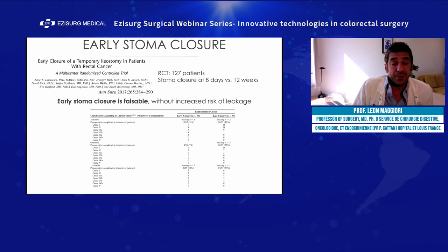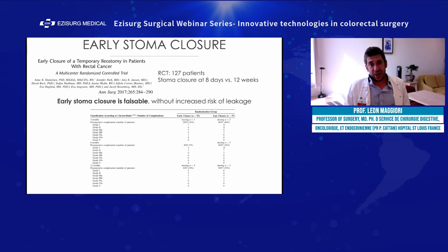So what can we do about that? The first idea, obviously, is to have the stoma for a minimal time. As was said before, early stoma closure after rectal surgery is feasible, is doable. There are two randomized control trials on that topic. The last one is on that slide. It was published in 2017 in Annals of Surgery, a bit more than 100 patients, and you can see there is no increased risk of leakage if you close the stoma at 8 days versus 12 weeks. So this can be done.